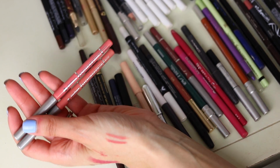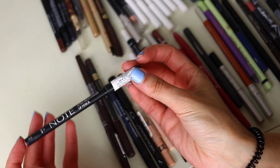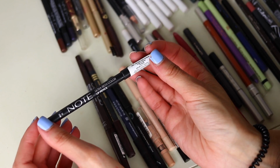This is so counterproductive. Next up, I have an ultra rich color lip pencil from Note Cosmetics, and I actually don't love the formula on this. This is just an 03 nude, so I'm gonna go ahead and declutter this.